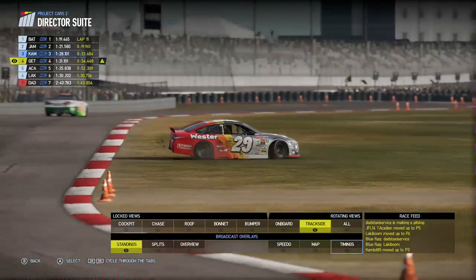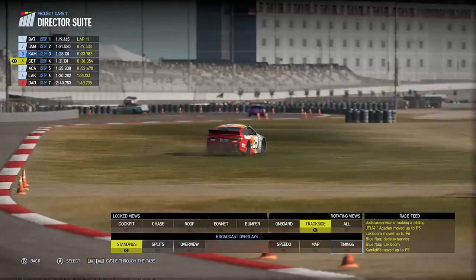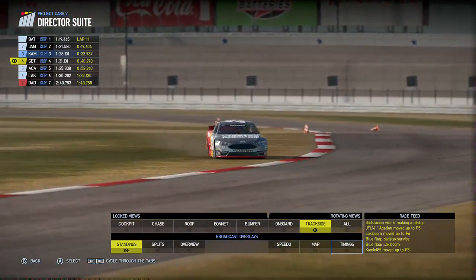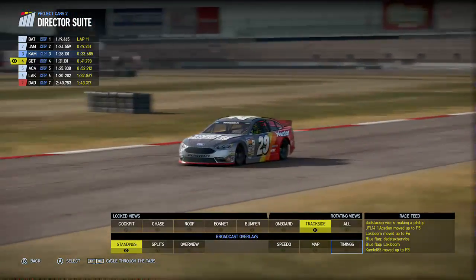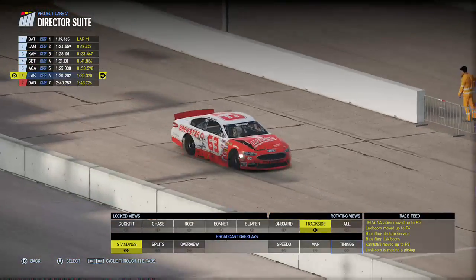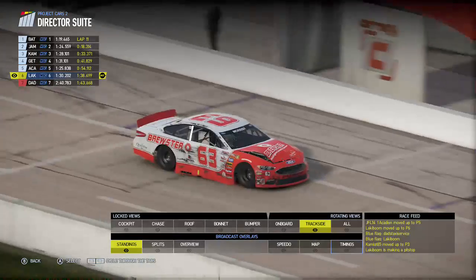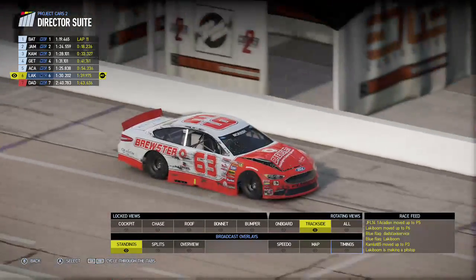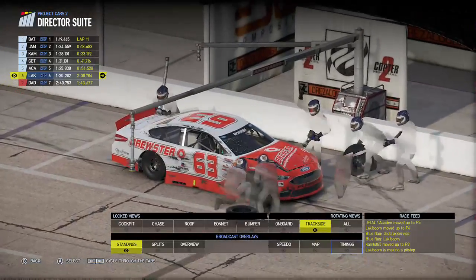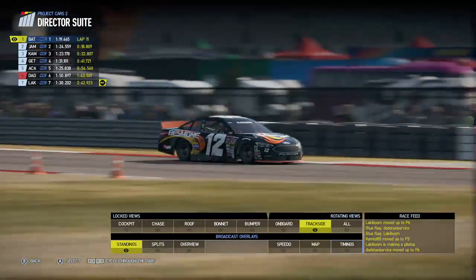Whoops, having some issues around, he's in the grass. Trying to get it back together. Can't get the car, yeah, he can't get the car into gear. It's got some rear end damage on that thing. He's definitely fighting a car here. Lackey Boom is making a pit stop. He'll have to go to the tail end of the field on the restart. He's obviously taken on some damage and I guess had to make that pit stop.